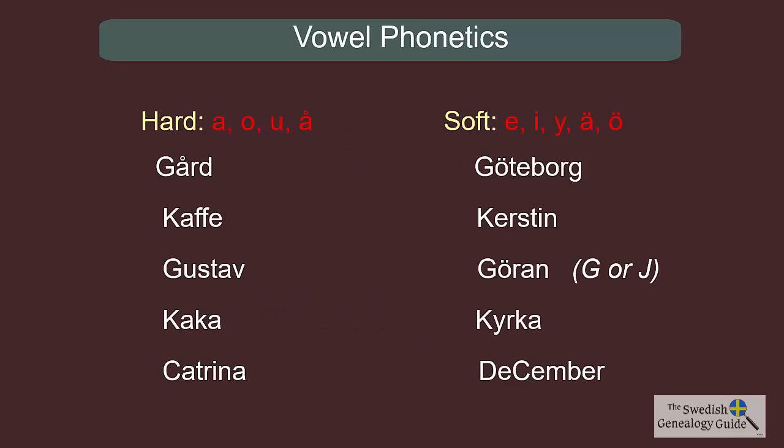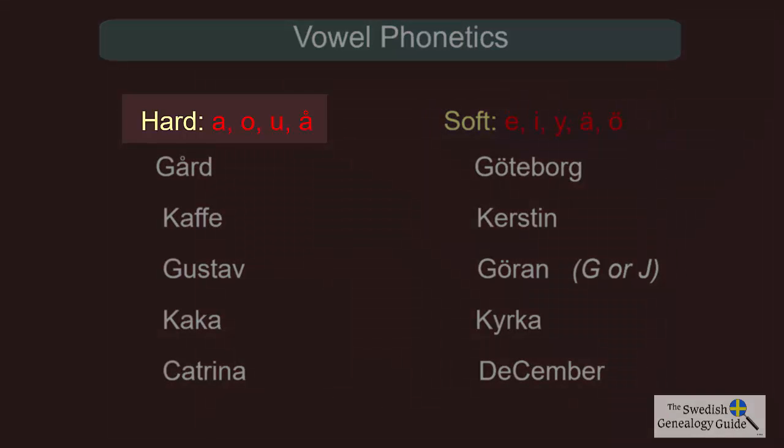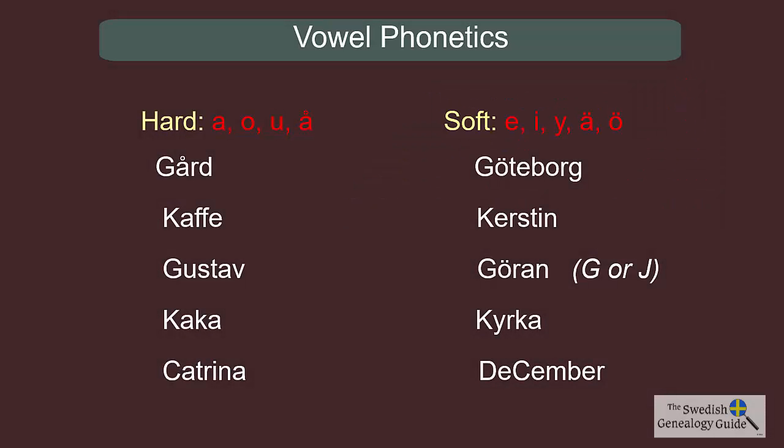Another thing you need to be aware of is that there are hard vowels in Swedish and soft vowels in Swedish. The hard vowels are A, O, U, and Å, and the soft ones are E, I, Y, ä, and ö. Now, the consonant to the left of the vowel is pronounced depending on whether it is a hard or soft vowel. Let me go through these examples really quickly so you can see how this works. We have G. The word is gourd. With a soft vowel, it becomes Göteborg.